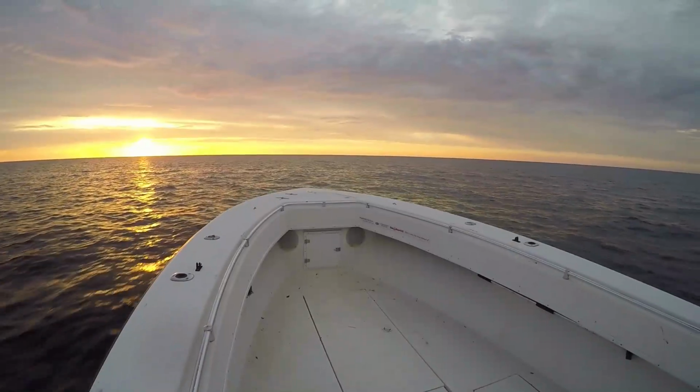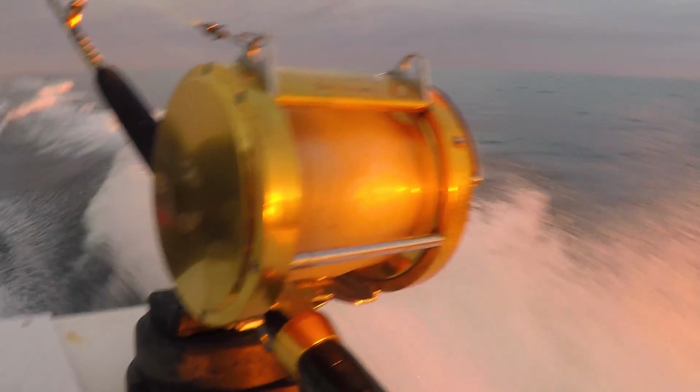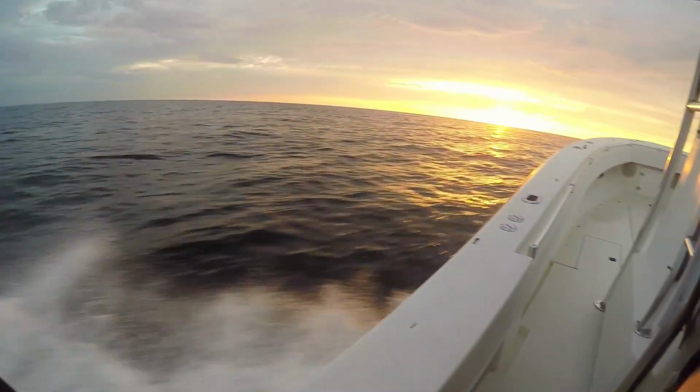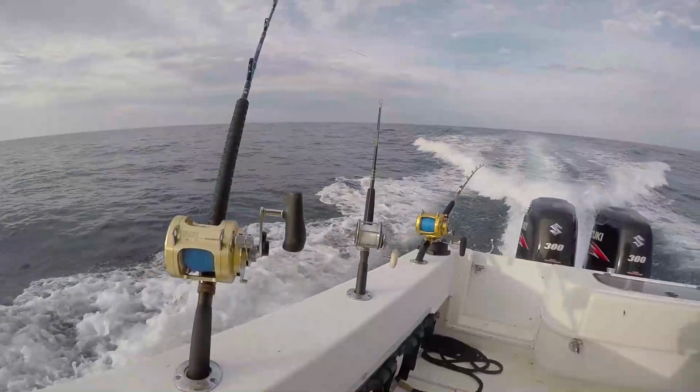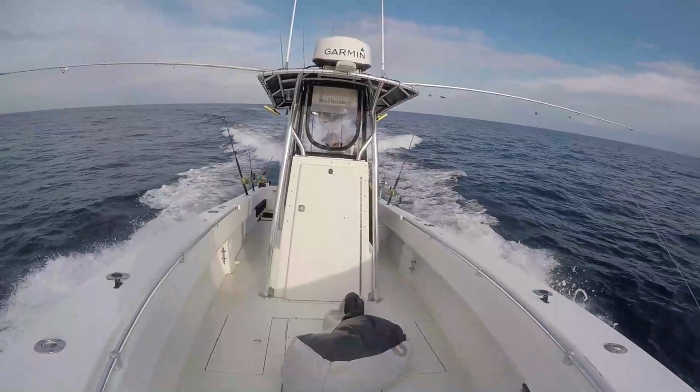We're heading offshore this morning, nice and early. We got a long ride ahead of us, 60 miles out to roughly the ledge. We're heading out south to what they call the tuna patch. Got some good reports that they're catching some wahoo there. Brought our bottom rods as well, so we're gonna see what we can find.